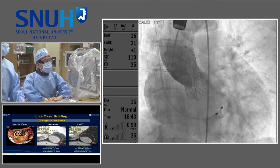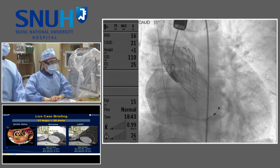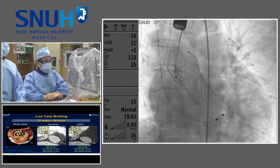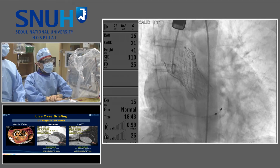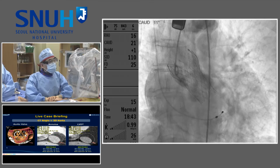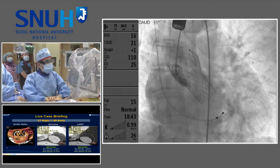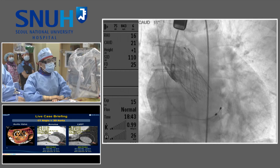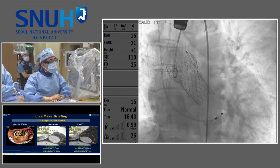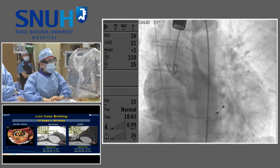So, Dr. Kim, this patient presented with the new left bundle branch block. How long are you going to monitor this patient? For this case, it may aggravate as time passes. When you analyze more than 250 patients, complete AV block usually happens immediately after the procedure, not 1 or 2 or 3 days later, but in some cases complete AV block happens even 4 days later or 7 days later. Thus, we cannot predict what will happen in the near future for these patients.